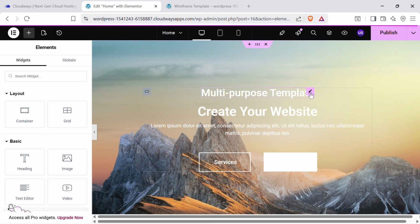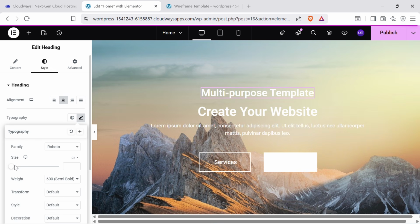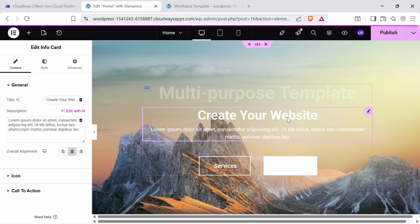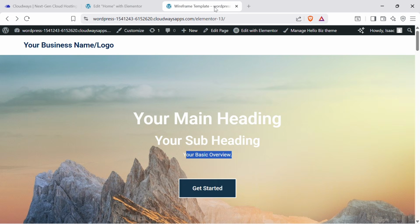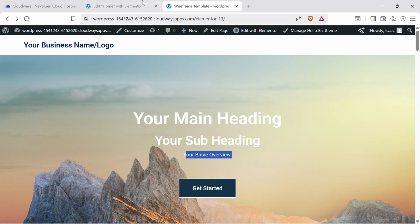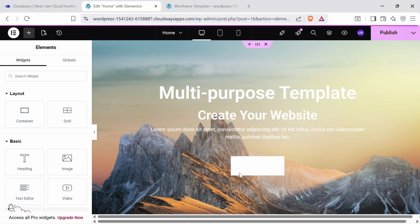To replicate that, all we're going to do is click this one here. We're going to change the sizing. I'm going to change it to bigger like that. And then we're going to change this one here. And then we've got our subtext down below. So that's actually already looking pretty similar, for a basic overview. And then we've got two buttons here. I'm going to delete one of these buttons, and then we've got that one.